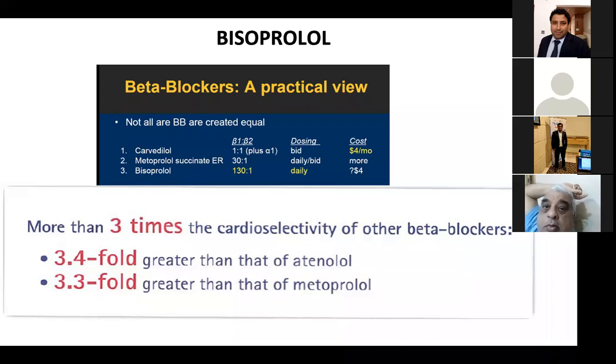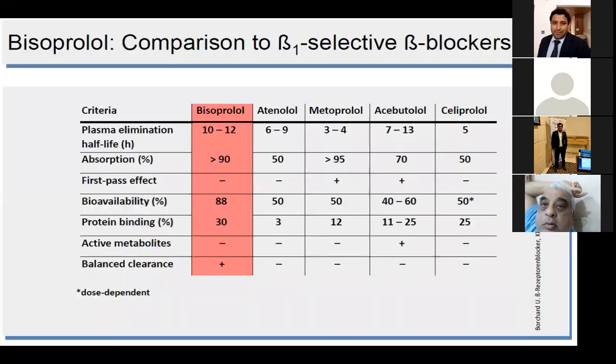More than 3 times the cardioselectivity of other beta blockers, and 3.4-fold greater than that of atenolol, and 3.3-fold greater than that of metoprolol, has been noted. So as we can see here, the comparison chart of beta-1 selective blockers. These are the most commonly used. Let us look at the first three. Acebutolol and celiprolol are not that common, but bisoprolol, atenolol, and metoprolol are the most commonly used drugs. And as we know here, the plasma half-life for bisoprolol is 10 to 12 hours. For atenolol it is 6 to 9. For metoprolol it is even shorter than that, at 3 to 4 hours.